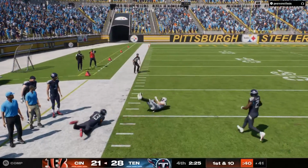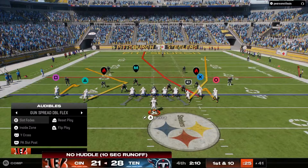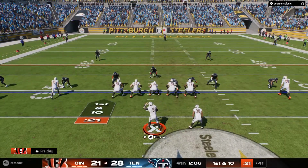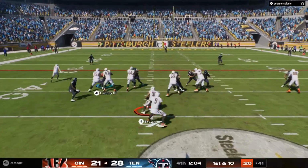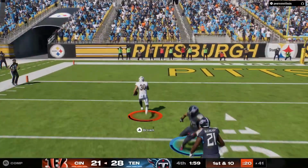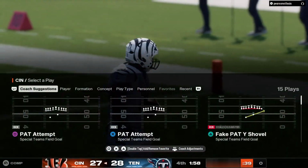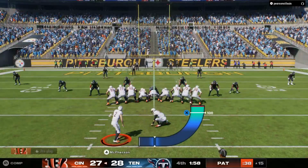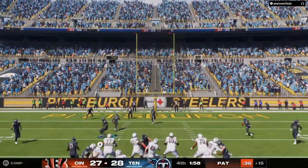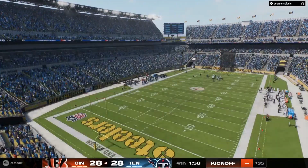Here's Burrow. Man open, here is Jones. And he'll have it past midfield almost to the 40 before being taken down. Shotgun handoff to Brown here. 20, down to the 10, and all the way in for a Cincinnati score. Chase Brown, his second touchdown of the afternoon. And the Bengals are an extra point away from tying this game here in the final minutes.